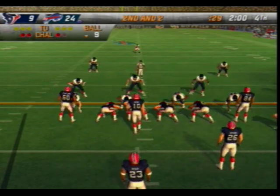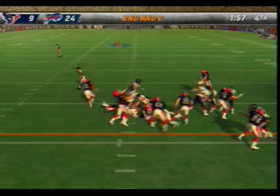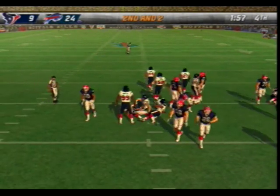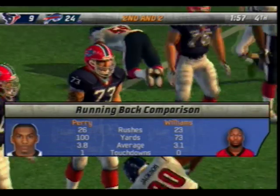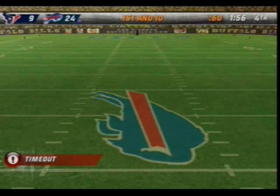Houston goes with a 4-man front. Looking for room. Drive is there for the tackle. Chris Perry has had a great game so far, now has over 100 yards rushing. Houston calls a timeout. They have two timeouts remaining.